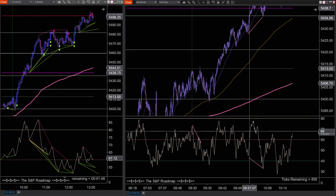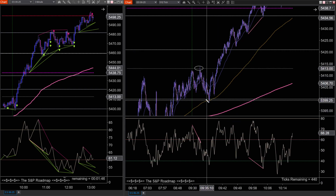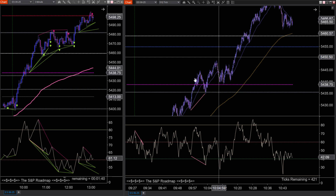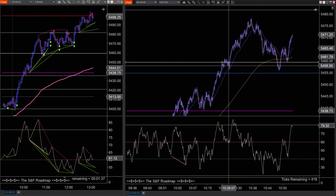So high out of the open, it holds nearly to the tick. Low of the day holds almost to the tick, right? We come up, we pull back right to it. We come up to the next level and even pull back from there.